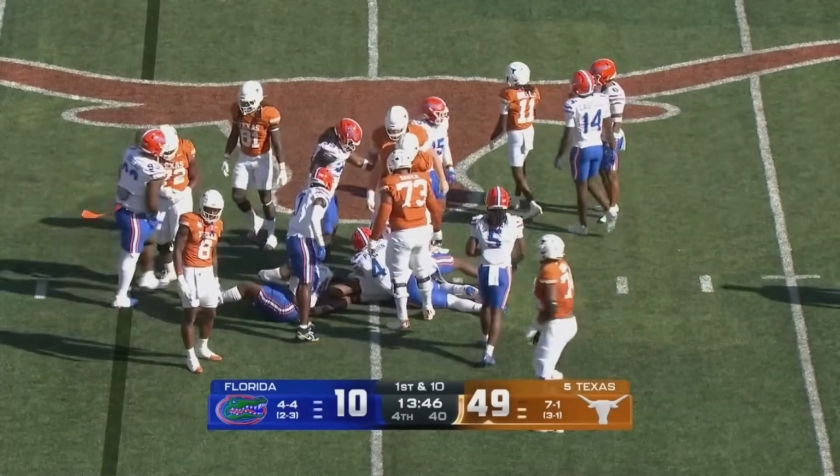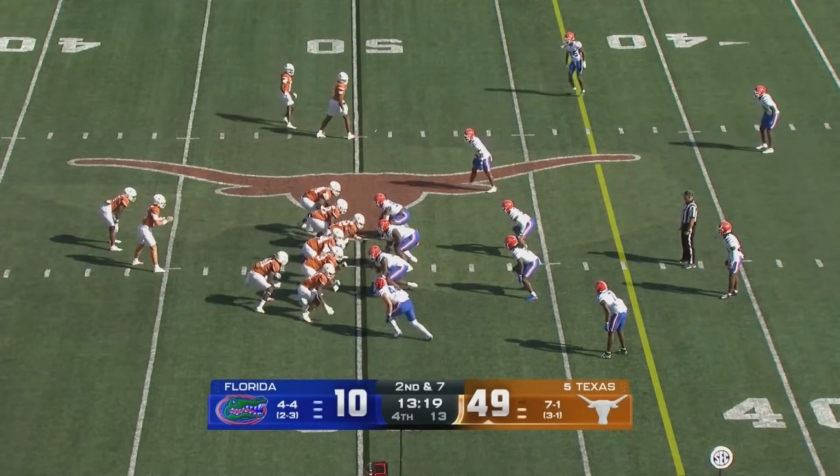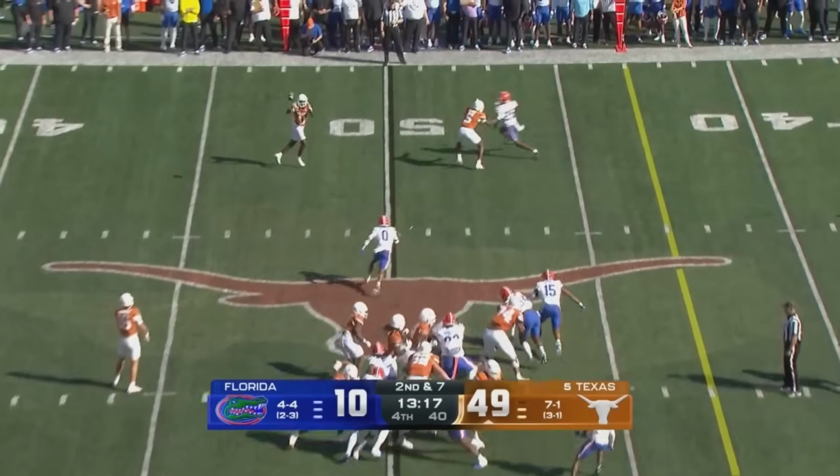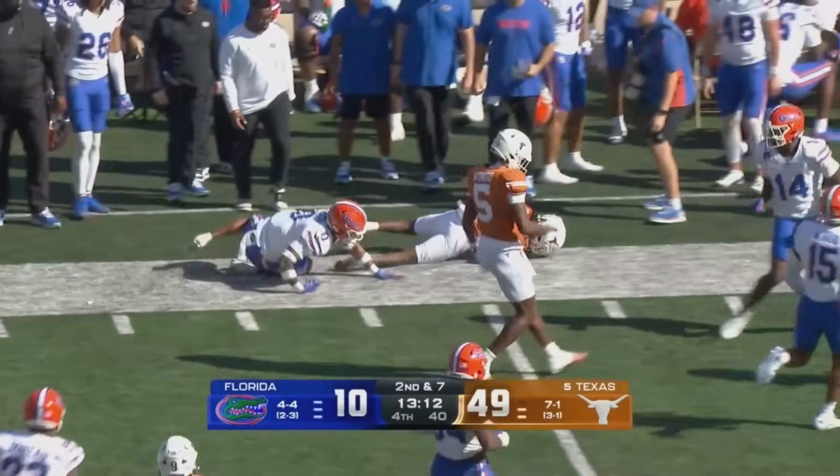Jarrett Gibson, the true freshman running back. Here's Arch Manning on 2nd and 7. Gets the ball out quickly to Bolden in space, and that is the quick burst.